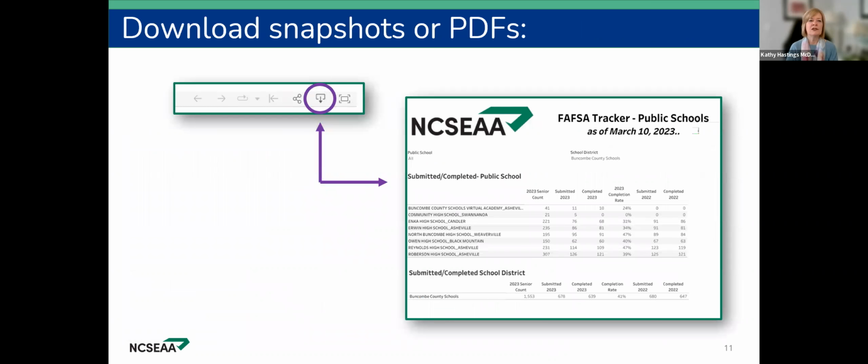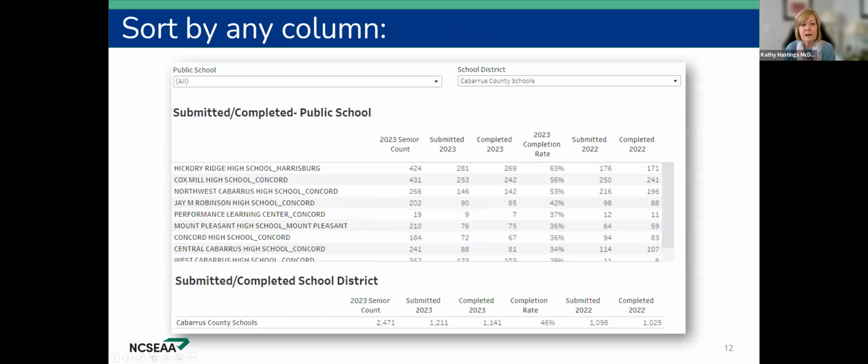The other cool thing you can do is you can download a snapshot or a PDF. So if you are taking a snapshot of your schools and or your district, you can download that and either share it with folks or you can include it in a presentation like this.